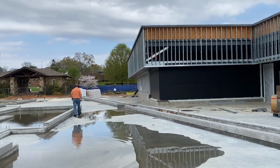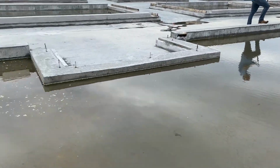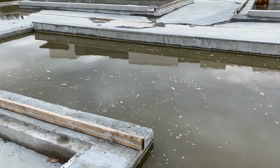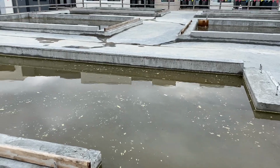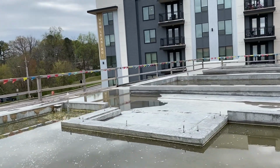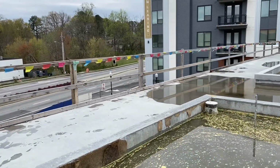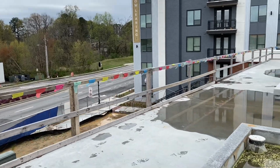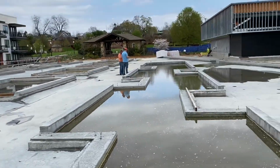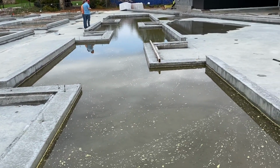Looks like right now we've got a reflecting pond. These are pretty neat. Now I sort of wonder, the way they're holding water, we really could have filled them with water. Just some really cool planters here. The landscape architect's been very worried about the waterproofing that goes along the planters. And I don't know if we have anything to worry about. They're holding water really well right now.